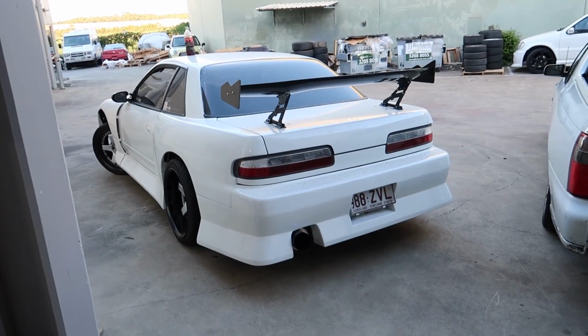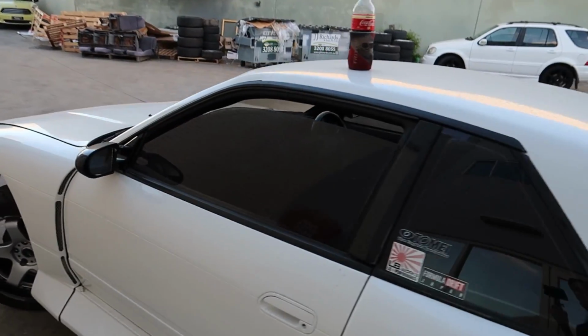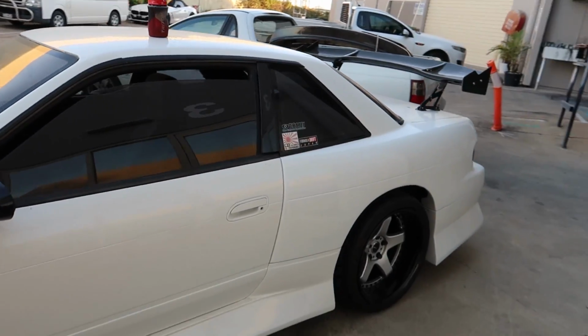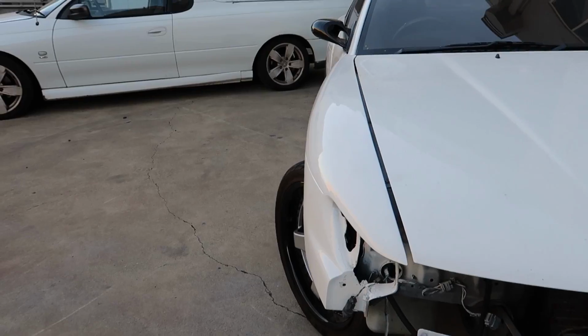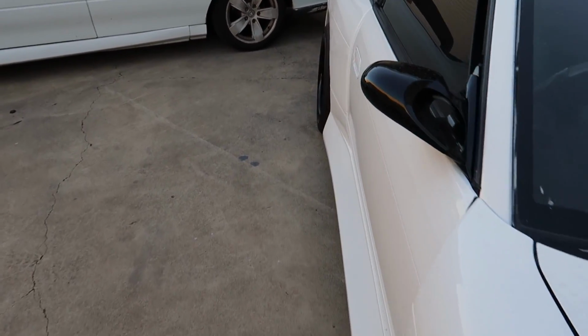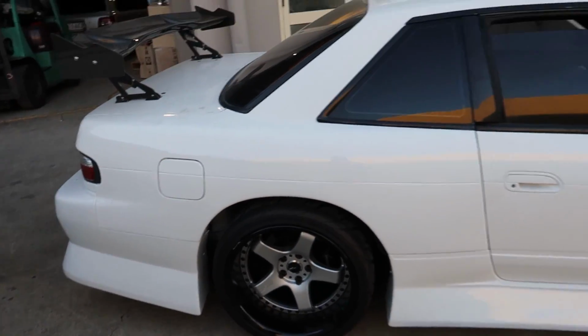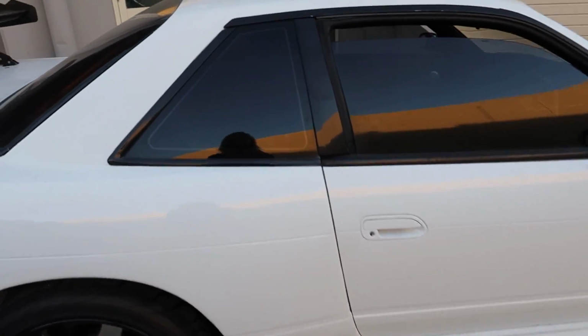This is Chaz's S13. He's currently, I think, putting a 2J in, maybe a 1J. I think it changes weekly. It would be really cool to see a 2J in one of these. It's a nice wide body. It's got a nice hourglass figure going on. Sweet kit. What does the interior look like? I've never actually seen it on the inside.